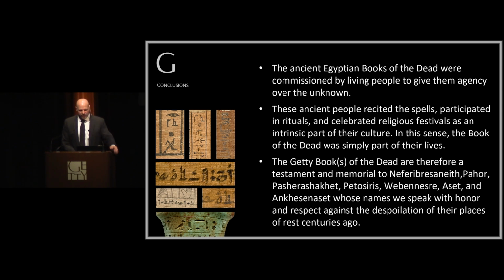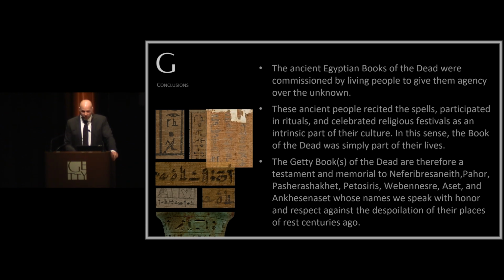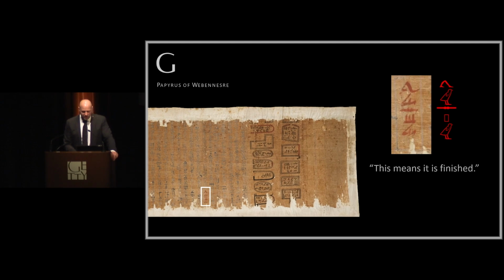The Getty Books of the Dead are therefore a testament and a memorial to these people, like Neferibre Sodneith, Pahor, Pasher, Ashaket, Pet Osiris, Weben Esrei, Aset, and Ankh-Es and Aset, whose names we speak with honor and respect against the despoilation of their places of rest centuries ago. And with that, as the papyrus of Weben Esrei says, the end. Thank you very much.